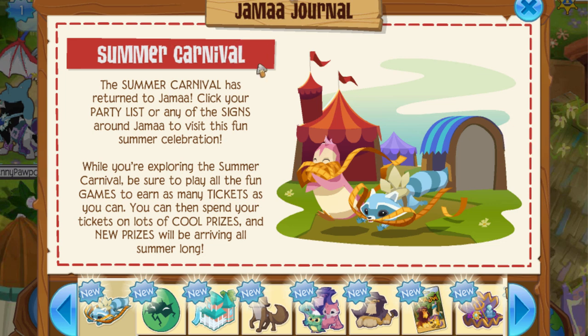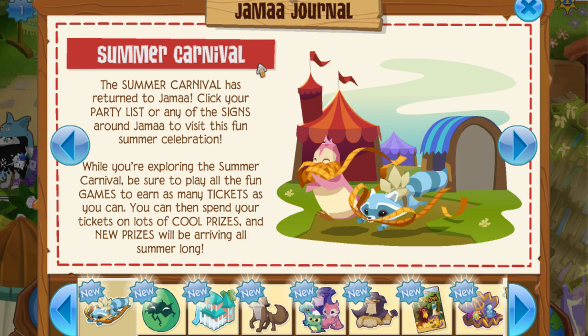And the Summer Carnival is yet again back in JAMAA, so you can visit that all summer long, and I believe it leaves sometime in like September, right about when school starts. But man, this new JAMAA journal is tripping me up. It looks so weird. I kind of miss the old one.